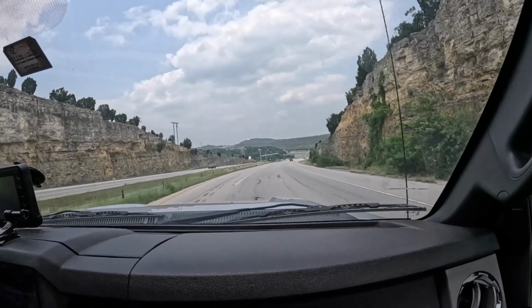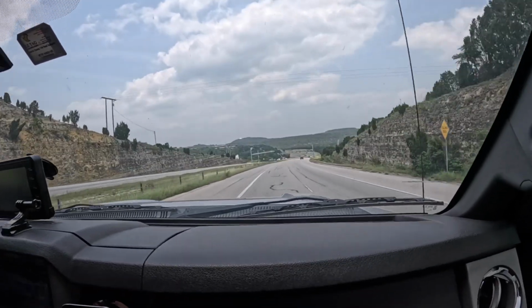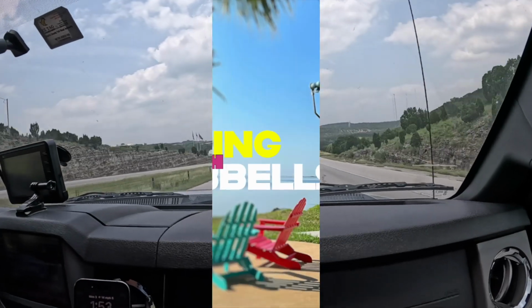30 minutes away from figuring out if we can keep this truck or not. I've got nightmares in my head, I fear.